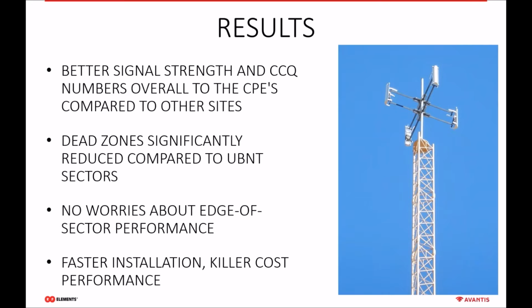Here you can see the cluster deployment they used, with four antennas covering the area around the tower. Just by placing the sector carrier class antennas, they were able to achieve a 15 to 20% improvement in signal. CCQ goes up, and the noise floor went down across all customers.